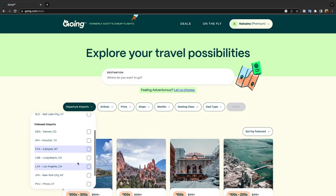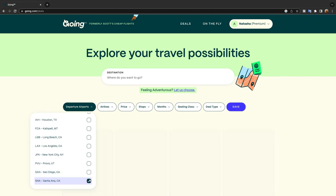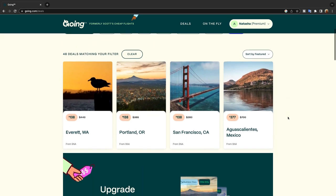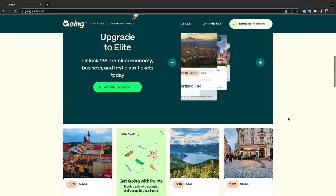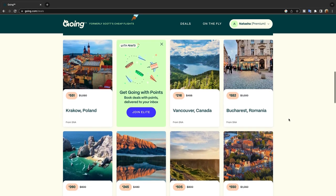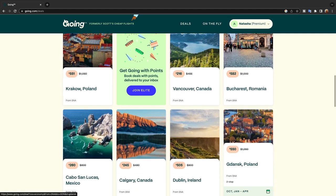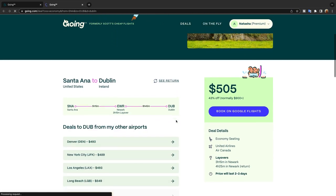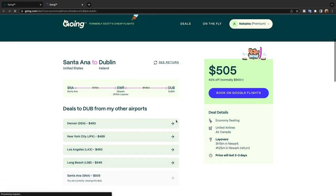Salt Lake City is a larger airport, but not nearly as large as airports like JFK, SFO, LAX, and Atlanta. And I even see deals from smaller airports like Santa Ana, California, and Kalispell, Montana, such as a recent one I saw with $550 to Europe. So even if you don't live near a large airport, don't worry, you'll get deals as well.